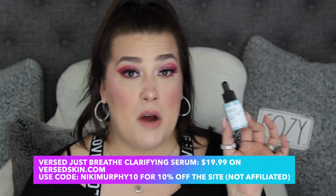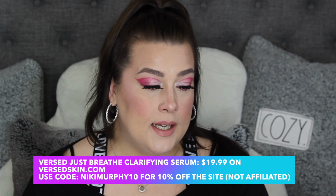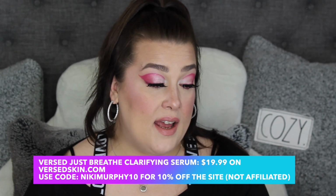The first one is the Versed Just Breathe Clarifying Serum. You only need 3 drops of this at a time and you pat it onto your skin. It has willow bark extract and a zinc blend. It says press 3 drops into clean, almost dry skin, then let it sink in for 2 minutes. You can use it day and night, and it is made for problem skin, which I've had. I've had a lot of congestion on my chin and cheek area, and that's exactly what this is for, and it's been helping so much. Any product that actually shows me a result, best friend, because there's a ton of products out there that feel good and smell good, but what are they doing? You never see results. This is something I've actually been seeing results with, and I love it.